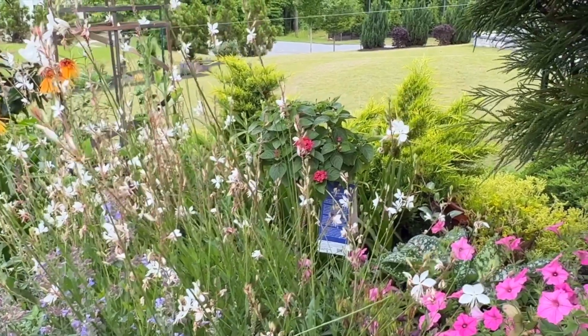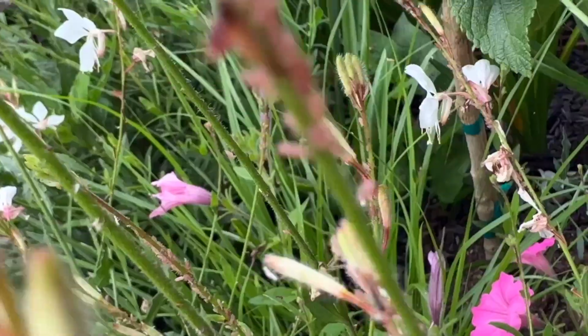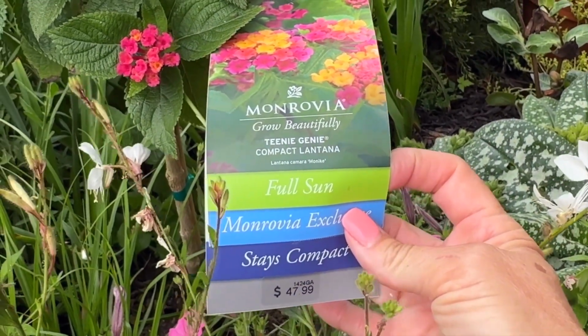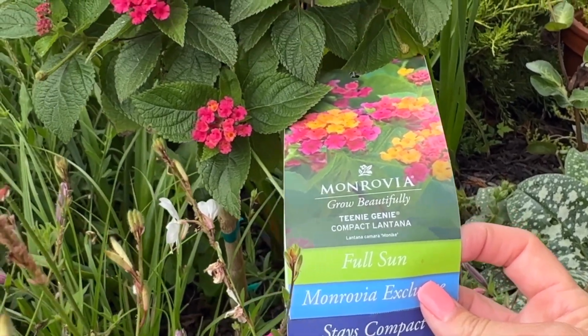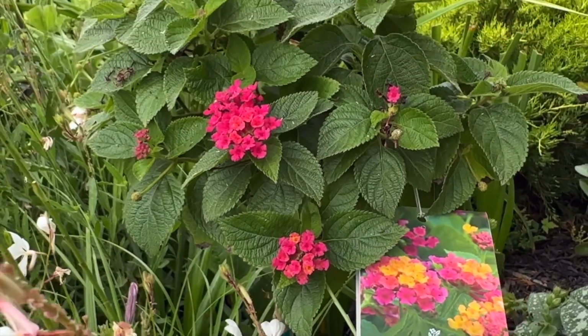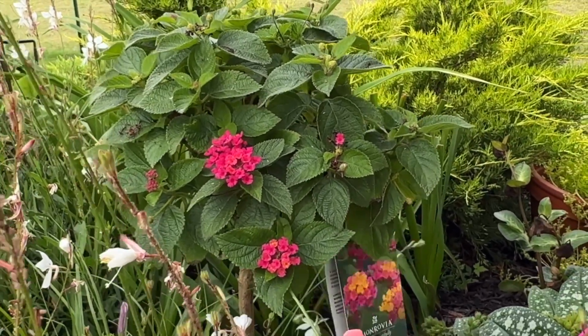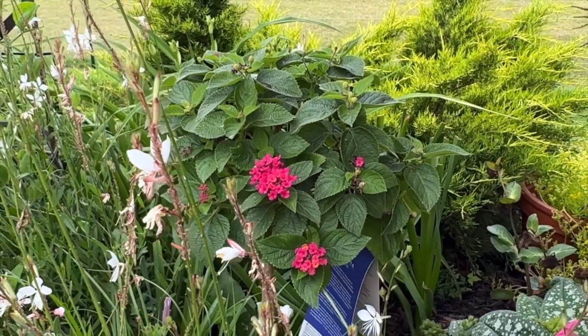And this is the most exciting plant that I planted in the garden this past summer. So this is from Monrovia, and it is called Teeny Genie. It is a compact lantana, and look at the color on that, you guys. The butterflies are gonna so love this plant once it gets established. Now this is a zone 9. I'm a zone 8 here in Charlotte, North Carolina.